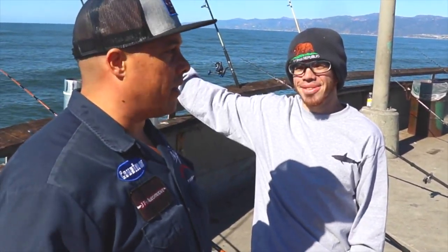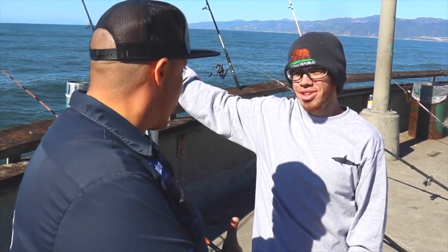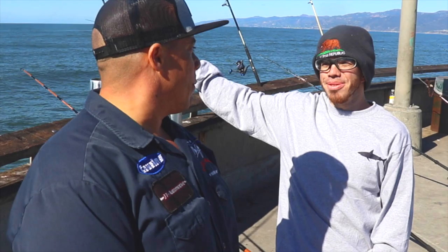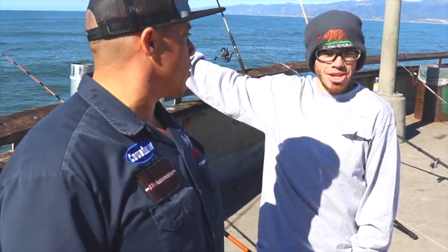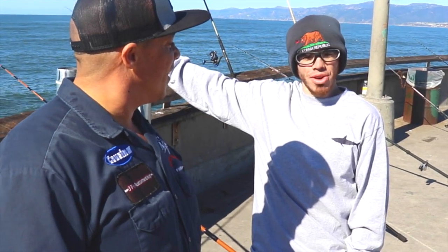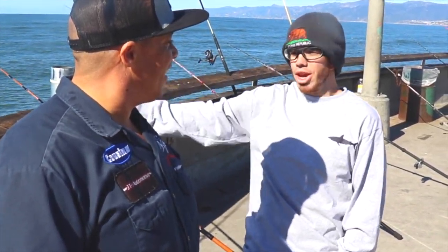But the teamwork, man, and the camaraderie that you guys have here. On an adventure like this, the fish are coming and going. You're going up and over. Teamwork is pretty much the name of the game when you're out here fishing these bigger fish. Basically, we're fishermen, we're a family. We help each other out. Whenever someone loses a bait, we have extra.